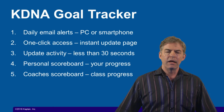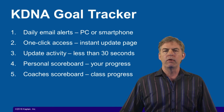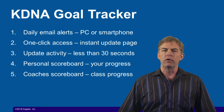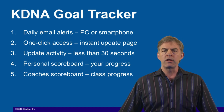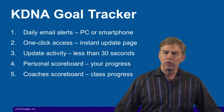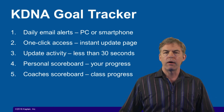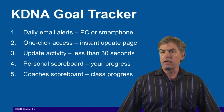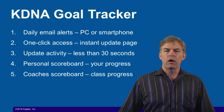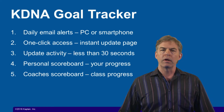So again, the KDNA Goal Tracker, quick review: daily email alerts, any PC or smartphone, one-click access, color-coded. It takes you to an instant update page. You can put your numbers in 30 seconds, and there's no login or password, but you can go into your personal scoreboard, look at your progress over weekly, monthly time periods, evaluate successes and areas for improvement, and the coach's scoreboard does the same thing for an entire class, group, or team.